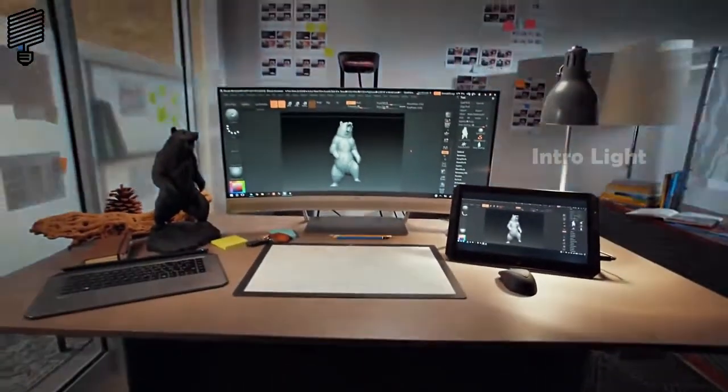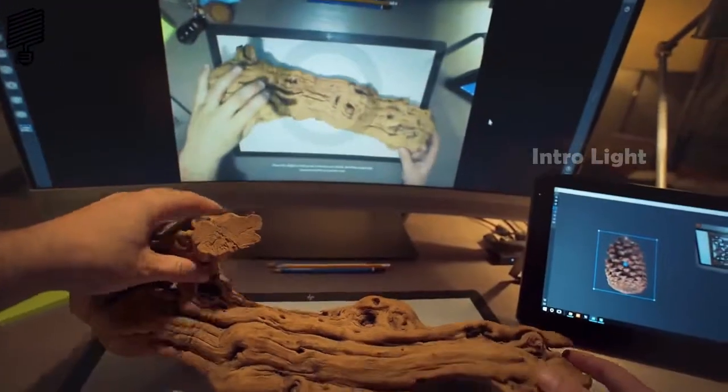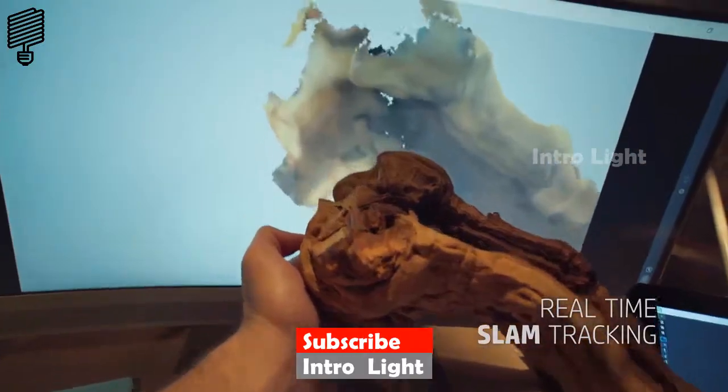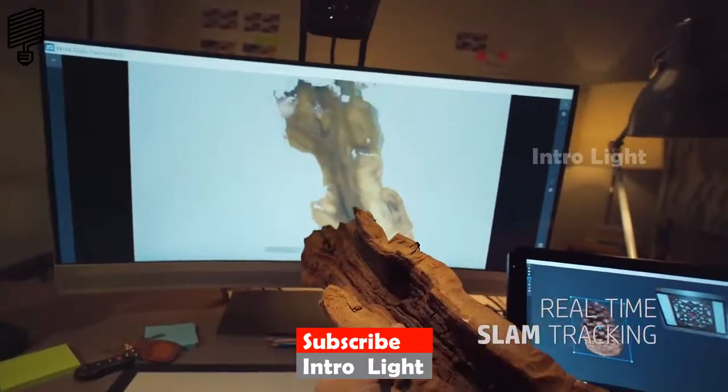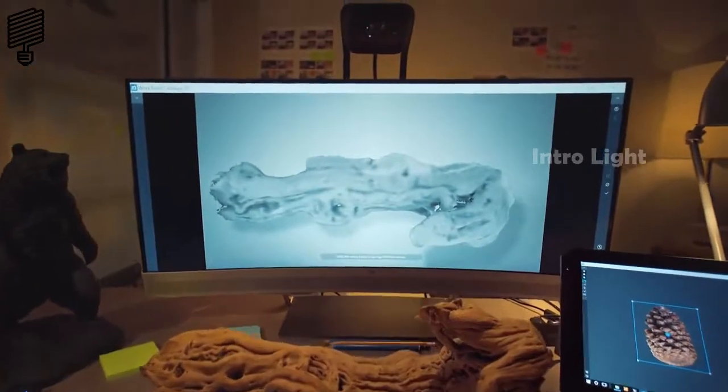Are you ready? Let's go. Watch this. Can you see that? It's capturing geometry, capturing texture in real time, and removing hands, all at once, in minutes. It's as easy as recording video.